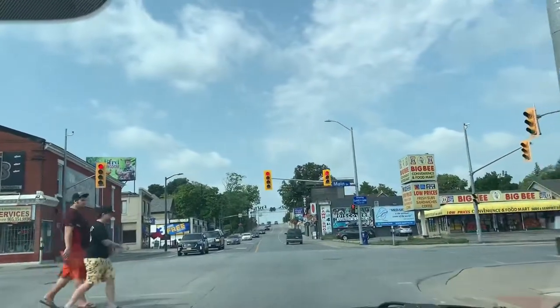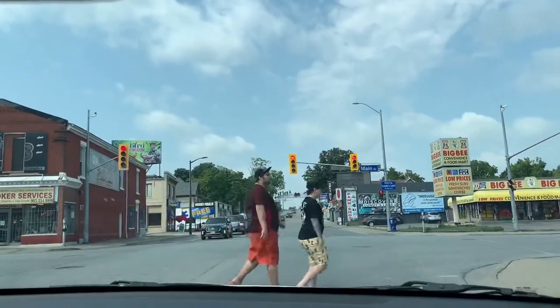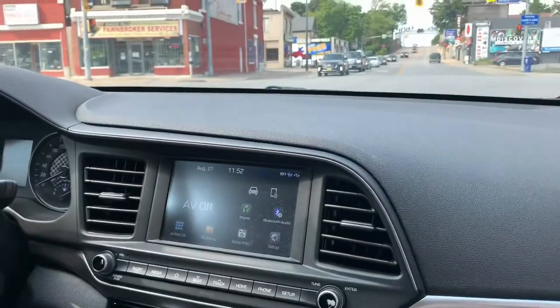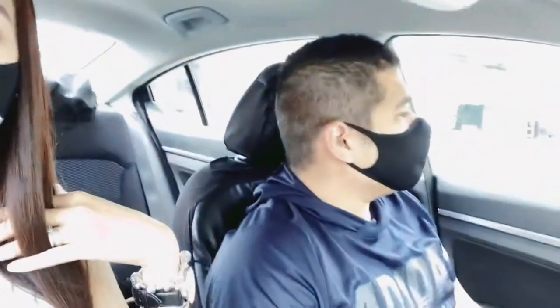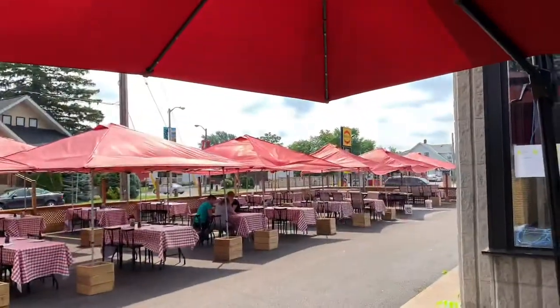And we have a reservation for 12 noon. It's currently 11:52. We'll be there in 5 minutes. Malapit lang siya sa back. We're here. Let's go, Mark. We're here.